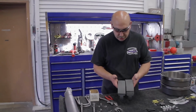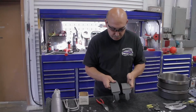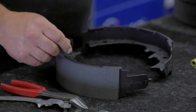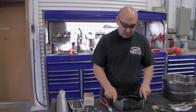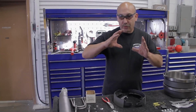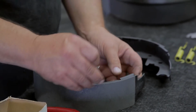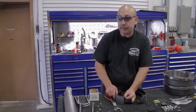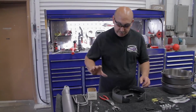A lot of people don't know there's a primary shoe and a secondary shoe. The primary shoe always goes in the front. The primary shoe is smaller. The emergency brake actuator goes on the secondary shoe. Your drum brakes are self-actuating. As you apply them, they will self-actuate. If they're put on wrong, they won't work correctly. One side will grab more than the other, lock up. So you always want to be sure the primary shoe is in the front and the secondary shoe faces the back.